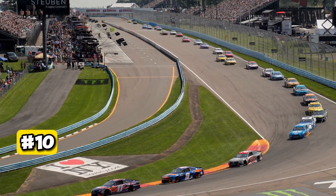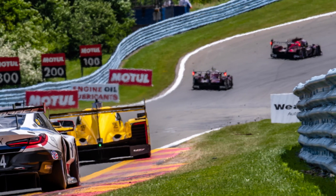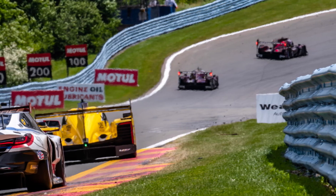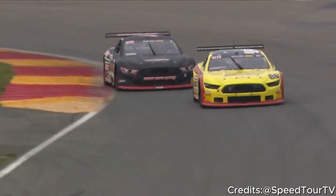At number 10, we have Watkins Glen International. Since 1948, Watkins Glen has been one of the premier racing facilities in North America, hosting everything from the Ferrari Challenge North America to the NASCAR Xfinity Series.